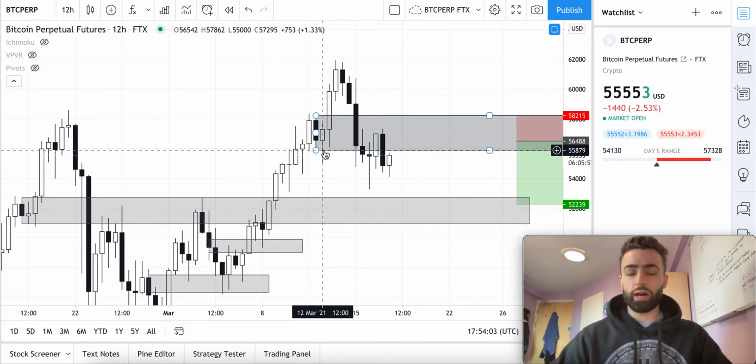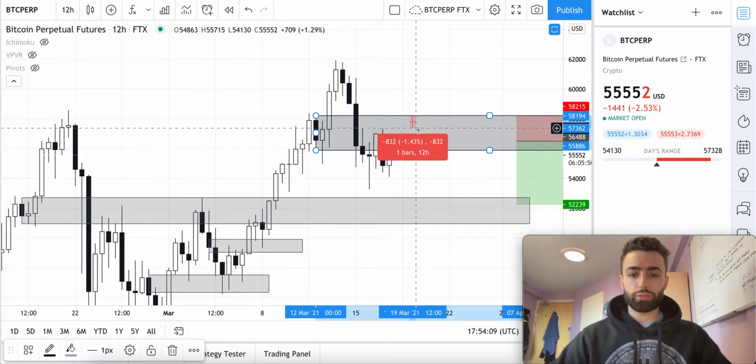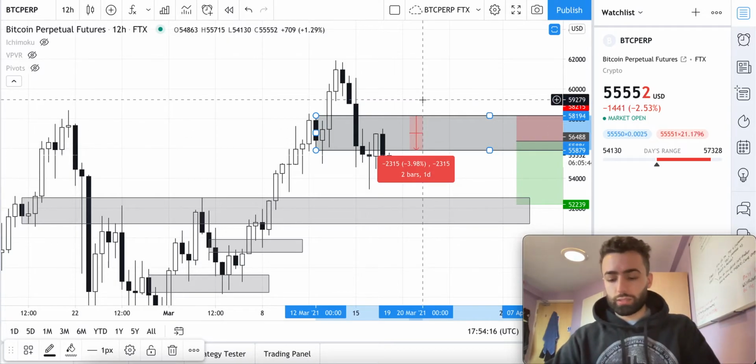around 55,900. So we got stopped out right there, so we can measure the percentage from the top to the bottom, and that is about 3.98%. So we'll subtract that.